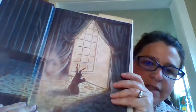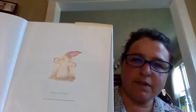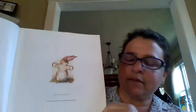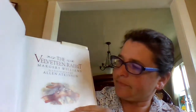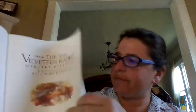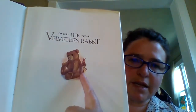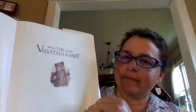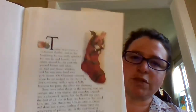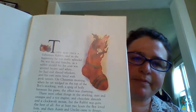So here the Velveteen Rabbit is looking out a window. Here the Velveteen Rabbit is outside. Here the Velveteen Rabbit is in bed. And there you can see he's hiding behind this bear. All right, so this is where the story begins. Take a good look at that picture.